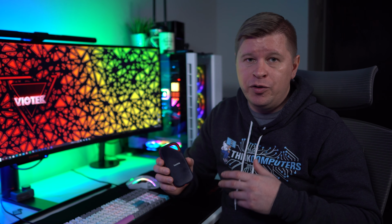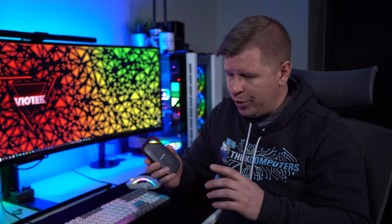That's more than fast enough to, of course, transfer files. You can edit 4K video, no problem. This makes a great game drive as well. The drive itself has a pretty cool design. You can actually put a strap through here and hang it if you want. And they've reinforced this from last year. This is actually metal around here.